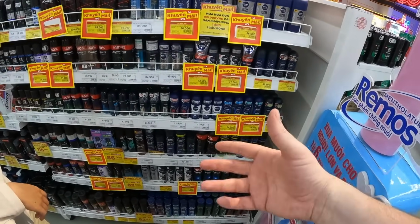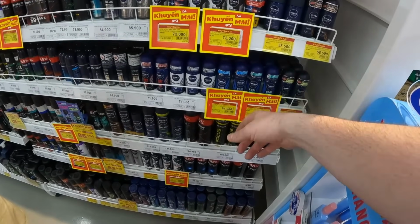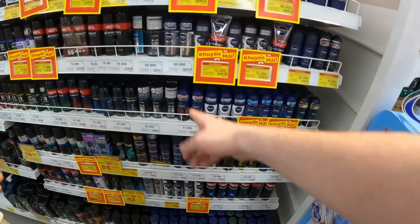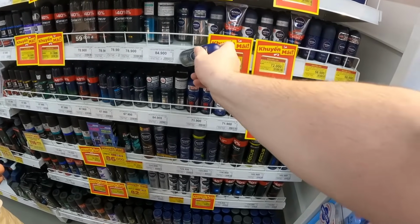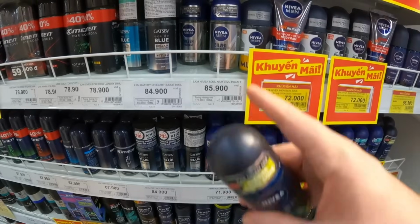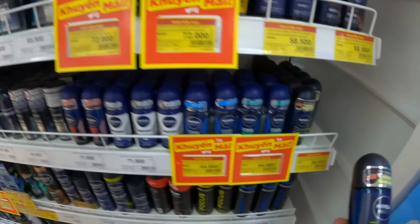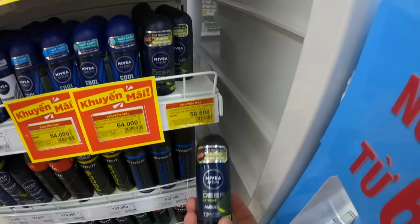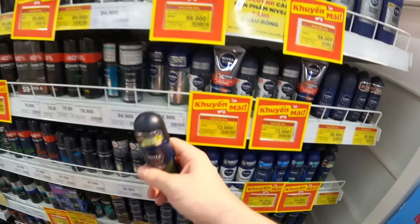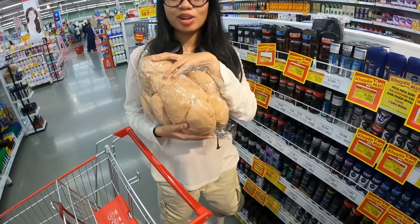But nowadays I use the roll-on liquid stuff, so I'm gonna go with one of these Nivea ones. I like the Silver Protect, 85K. That is $3.50. So actually the Silver Protect is 85K, but this Deep Extreme is 58K, and I like the scent better, so I'll take this one for $2 over this one for $3.50. Bargain hunting.